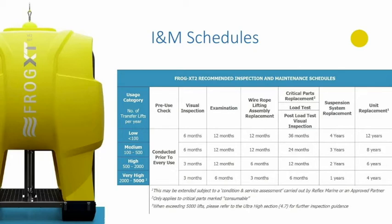Let's say that units under very high usage, that's more than 2,000 lifts per year. In this case, not only will visual inspections be conducted every 3 months, but also examinations should be conducted every 6 months instead of every 12, or annually. In this case, every 6 months, an examination should be conducted.